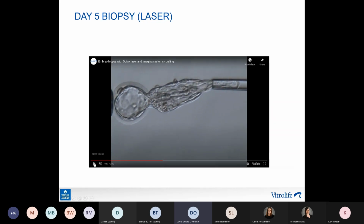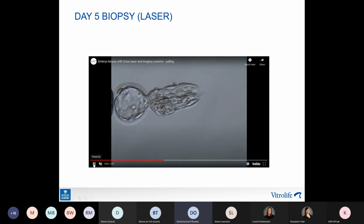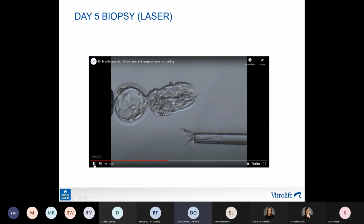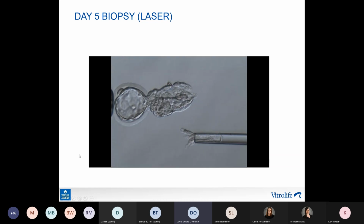Now, you can start to see the laser being applied and they're looking for specific junctions between the cells. So we don't cut through an entire cell and have free DNA around the place, that we're very efficient, and we're just looking for the areas that are combining those cells. And in this circumstance, it looked like it was 3 shots to perform this biopsy.